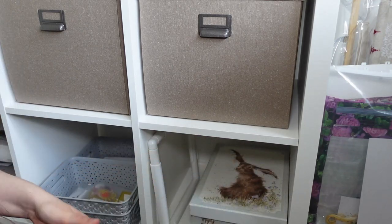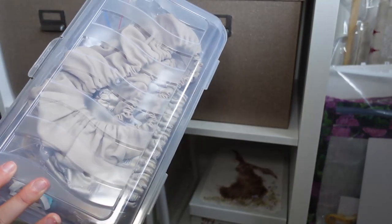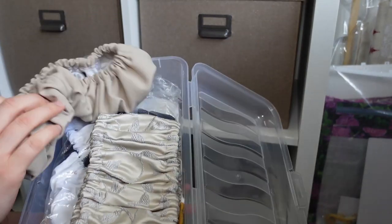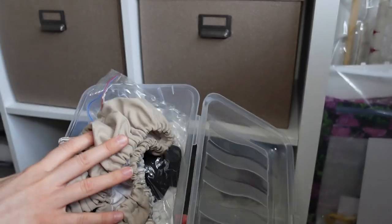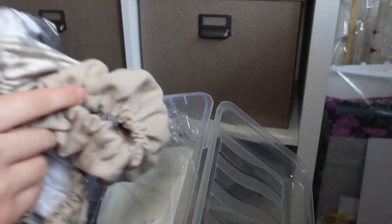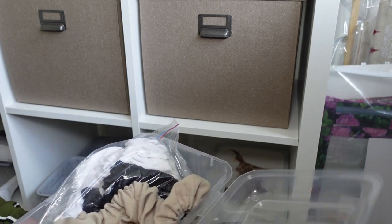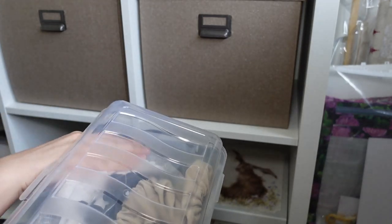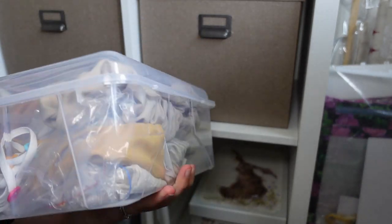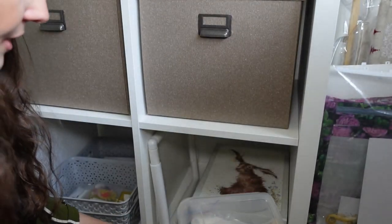Moving on to the next one, we have a tub full of grind guards that my mum's made, so I just keep them all in this little pot, and also some other protectors as well. They just live in this little box, which my mum actually gave me as well, and I think they're just from the pound shop, and they were just a pound, but they're great, really, really good.